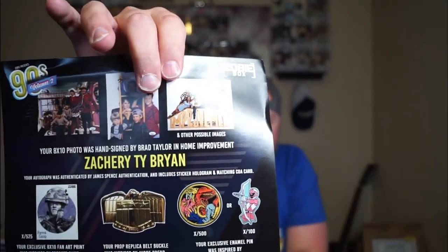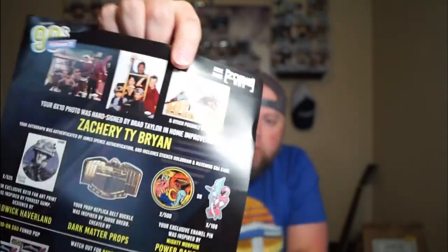Let's see. So the Forrest Gump art print. Your exclusive 8x10 fan art print was inspired by Forrest Gump, designed by Shedwick Haverland. So it looks like it was signed by the artist. See that in the corner there? That's cool. Your prop replica belt buckle was inspired by Judge Dredd. That thing is heavy too, man. And then there were two different pens you could get. One was the Pink Ranger and the other was the, what was it called, the Megazord. Your exclusive enamel pen was inspired by Mighty Morphin Power Rangers.